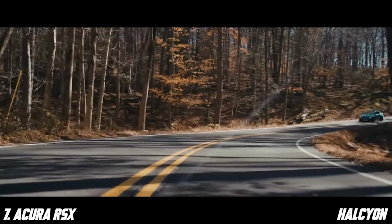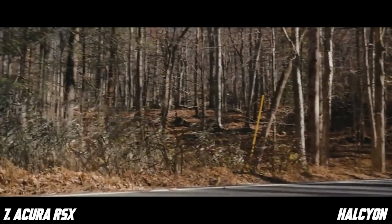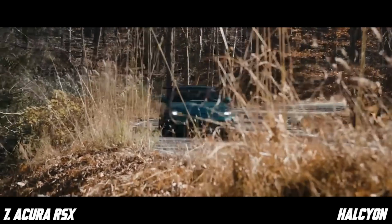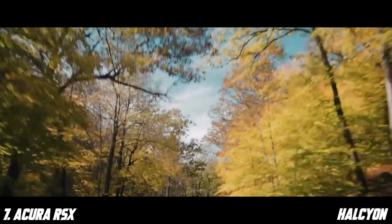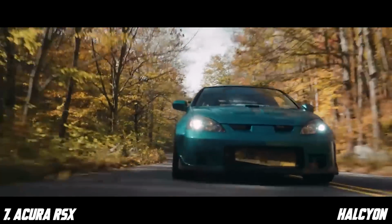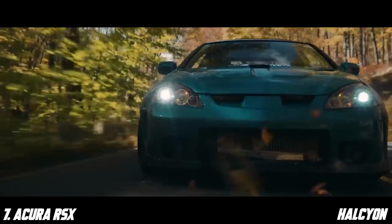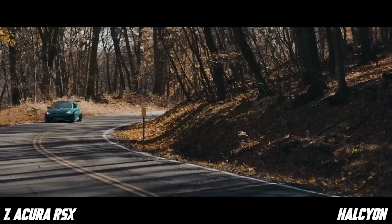Now this next car loves to hit the rev limiter. It loves being in the high RPMs, it looks good, and it's called the Acura RSX Type S. Yeah, we're talking about the Acura because it is just a beautiful car and it is an icon in the JDM world. Now, under the hood, the Acura packs a punch with a 2.0-liter dual overhead cam VTEC 4-cylinder engine. Now, this engine puts out a healthy 200 horsepower and makes about 142 pounds-foot of torque.